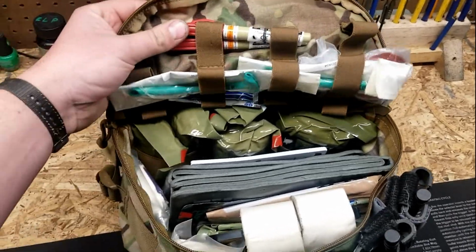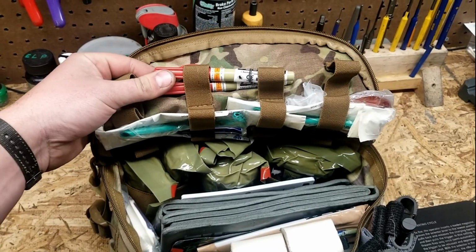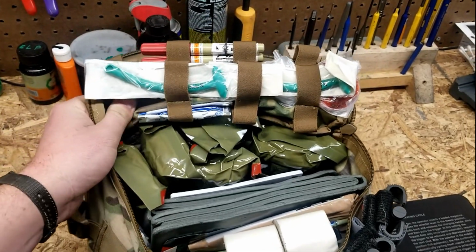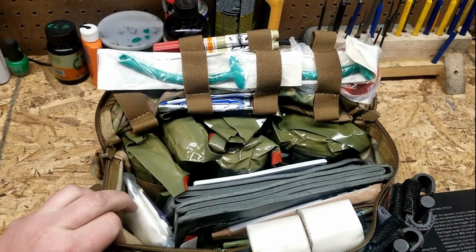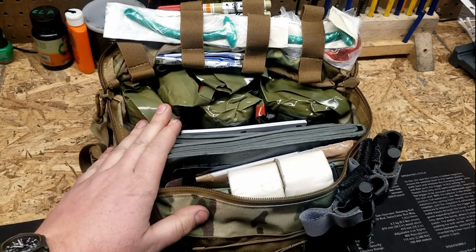We got everything from decomp needles for tension pneumothorax, sucking chest wound, to the nasopharyngeal airways, the lube and everything like that. Lots of bandages in here. Bandages for days. You can never have enough. H&Hs in here. This has kind of been a work in progress over the years.